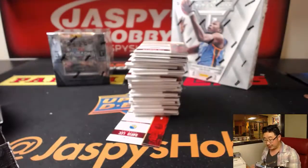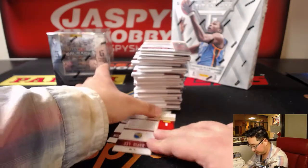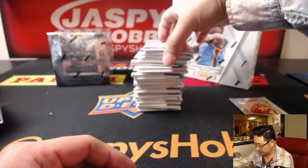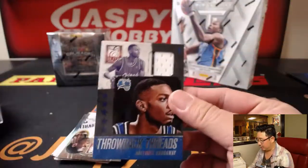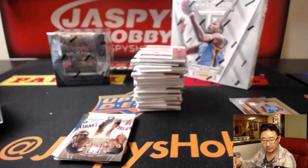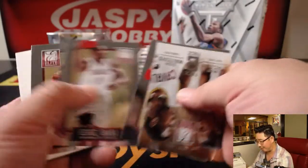All right, three boxes to go, Vasilis. Two autograph, two memorabilia cards in this one. Let's get these out of the way first. All right, good luck, sir. We've got Anfernee Hardaway. Throwback Threads, that's one of our threads. On the Prism it's 420? There you go, so even more, 425 on that Prism.